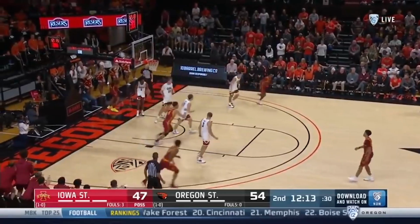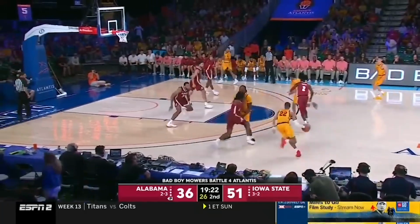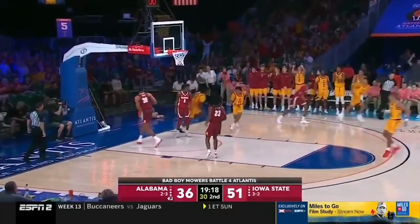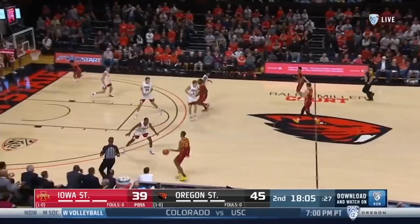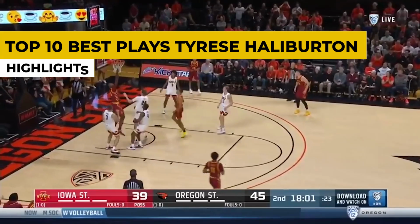Tyrese Haliburton. Tyrese Haliburton is already becoming a fan favorite, and the Sacramento Kings have already selected Tyrese Haliburton in the NBA draft. And sure as storms don't last forever, the newcomer is already stealing the hearts of the Kings fan base. So we're ecstatic to bring you the top 10 best plays and highlights of the new star on the scene, Tyrese Haliburton.